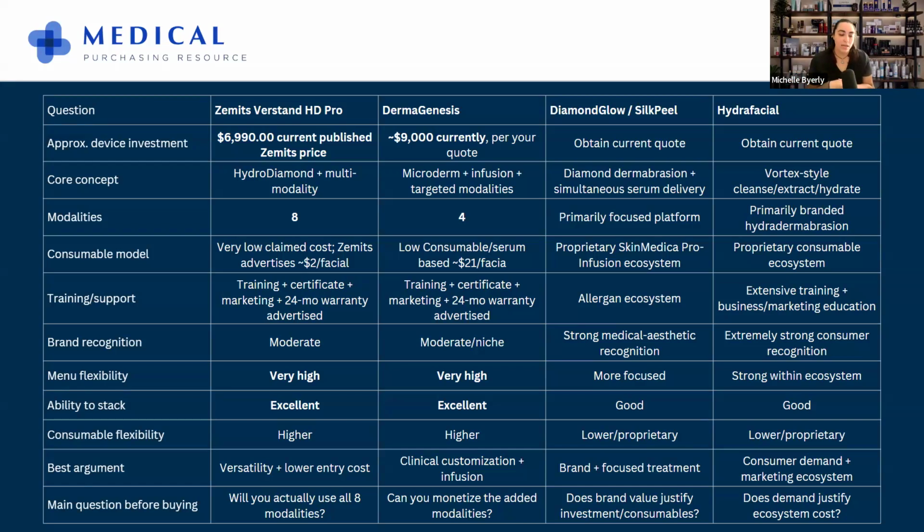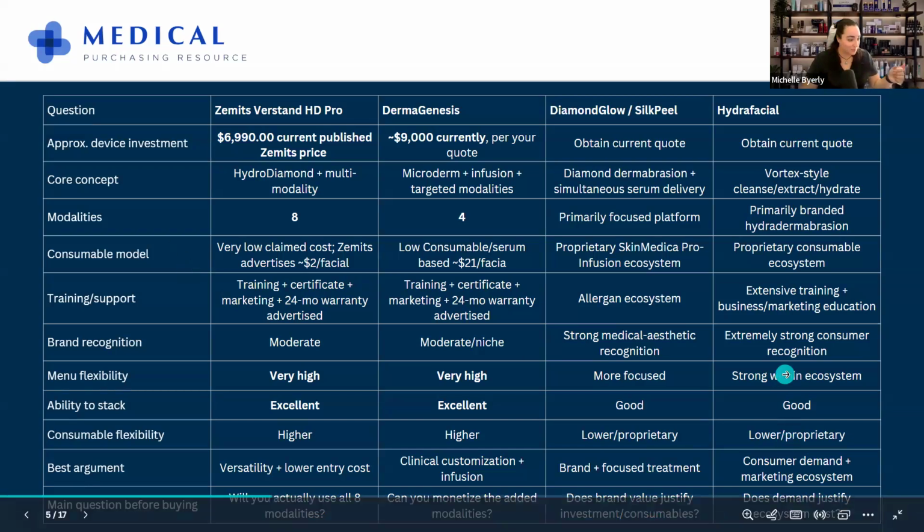Diamond Glow, Silk Peel, if you were having to buy it brand new, you are stuck with their proprietary serums. With Dermogenesis too, if you don't know how to do your mix, you would be stuck with their proprietary serums. You just stick with their brand, especially brand new. They want you to stick with their brand. And Hydrofacial is also one of those that you definitely need to use their serum because that is what the Hydrofacial is. It's very frowned upon for Hydrofacial to use anything that is not their brand. So this is mainly whether or not these justify for you.